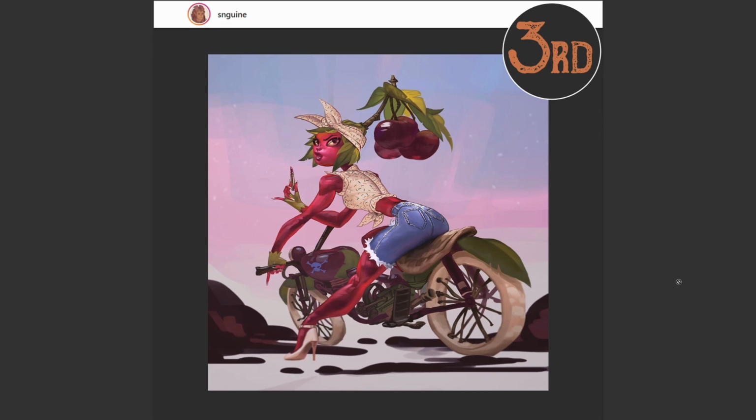But the point I was trying to make was that whilst those elements work, the denim jeans do not work at all for me. It feels too much out of place. It's got this blue which just pops out of nowhere, and it doesn't really harmonize with anything in the piece.